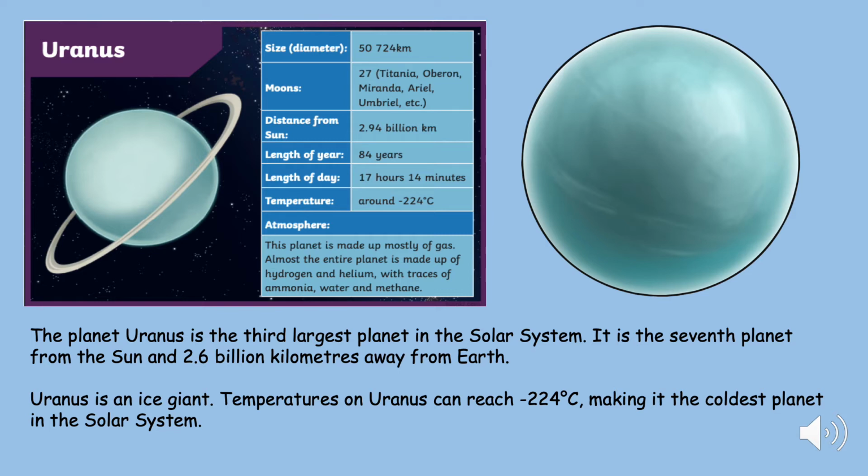The planet Uranus is the third largest planet in the solar system. It is the 7th planet from the Sun and 2.6 billion kilometers away from Earth. Uranus is an ice giant with temperatures that can reach negative 224 degrees Celsius, making it the coldest planet in the solar system.